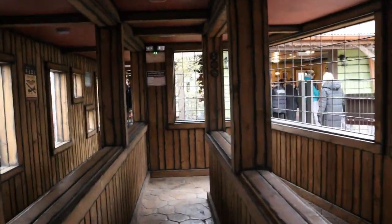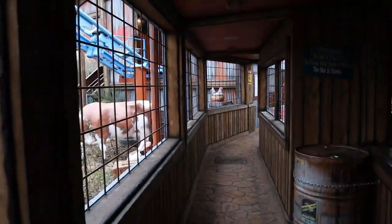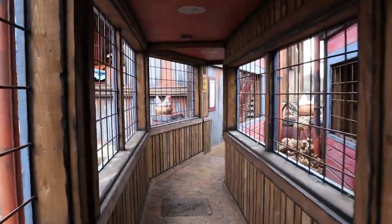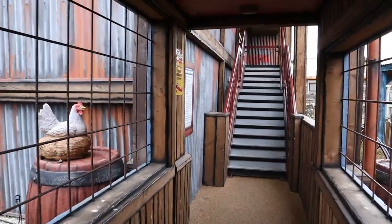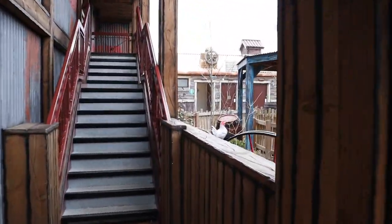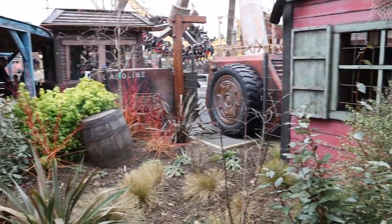But yeah, when the area opened back in 2021, this ride wasn't open, so it wasn't ready to open. So instead, they delayed it till, not this year, last season. But yeah, this is going to be my first ride on it. And yeah, I love the queues. Look at all the details here. The chickens and everything. Looks awesome.